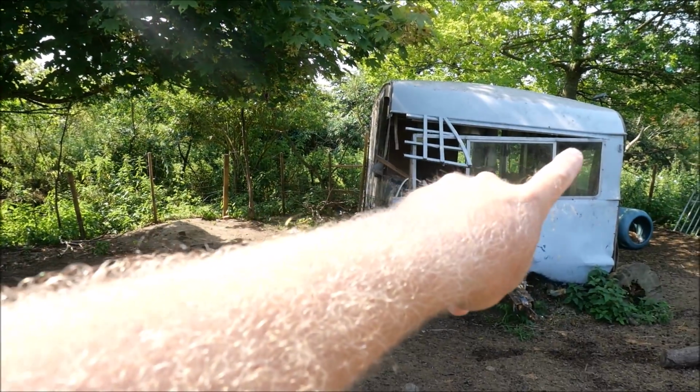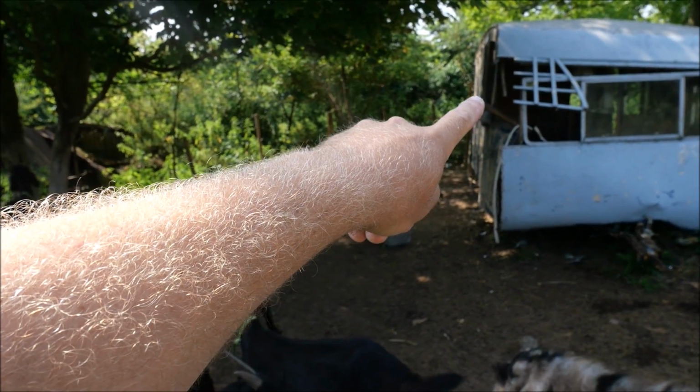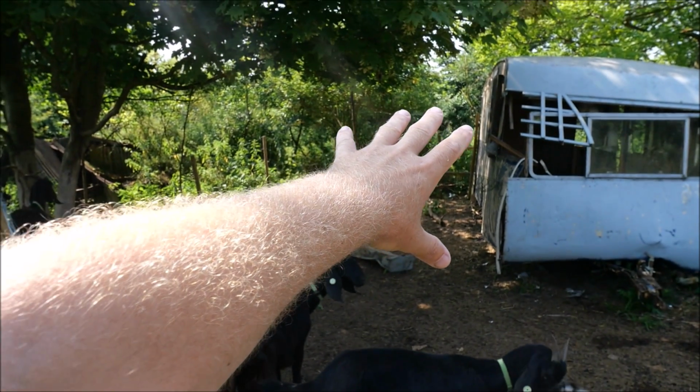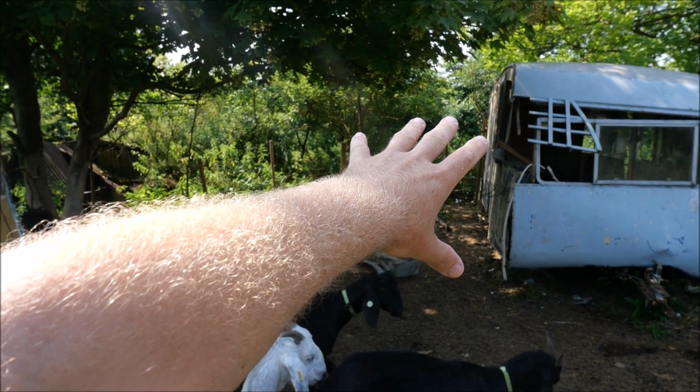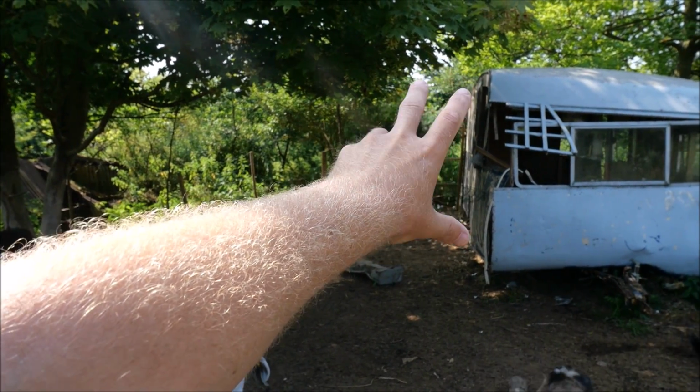And also we need to do some fixing because look, they have ripped down the entire front section of their caravan. So we need to fix this whole front end back up. At the moment it's not a problem because it's super warm and there's no rain. But as soon as we get rain, obviously, they all need this to be mended.